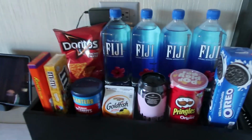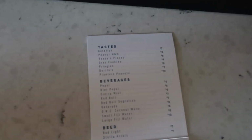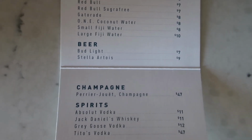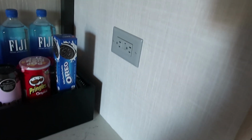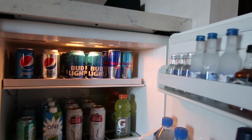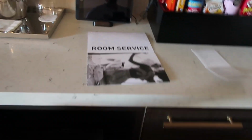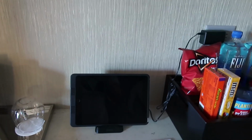You can see for yourself what's in it. Purple can is that, and I'm going to go down the menu. Price list. You can pause it as I go down so you can read it for yourself. More power outlets here, and beneath is the minibar itself. Lots and lots of drink. Okay, next up, second fridge, which, oh, if I can open it, is for your own personal use. So that's nice. Ice bucket, tongs, and to the left is just cupboard space.